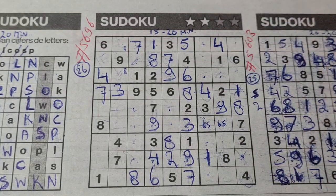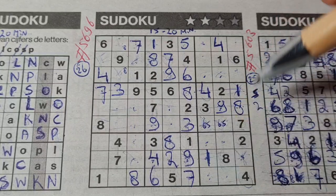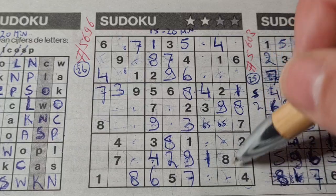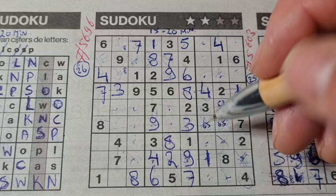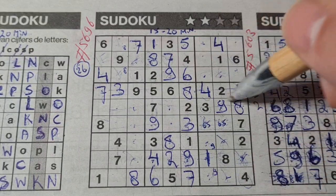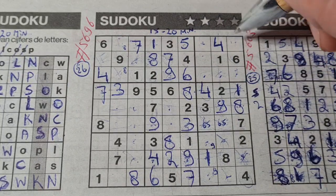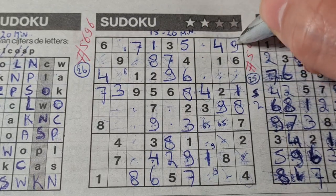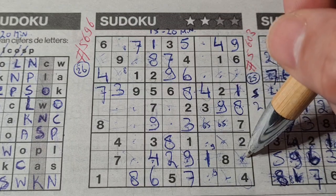1, 2, 3, 4, 5 missing numbers in this big square. One of the missing numbers is 9. We have a 9 in this column, so no 9 in these 2 boxes. We have a 9 in this row, so no 9 in that box. So the 9 in this big square could be here, could be there. 9 in one of those 2 boxes in this column, 9 in the column next. So the last column, the only 2 places left for the 9 should be here or there. We see a 9 in the third row, no 9 there. 9 should be there. 3 and 5, okay.